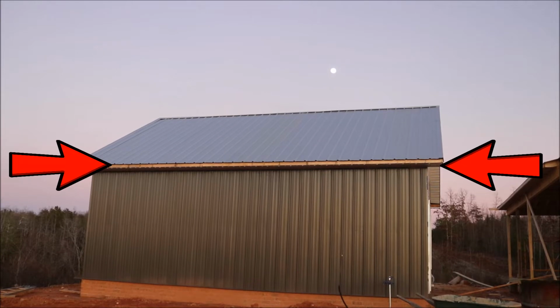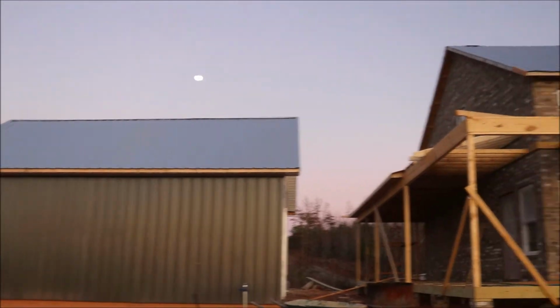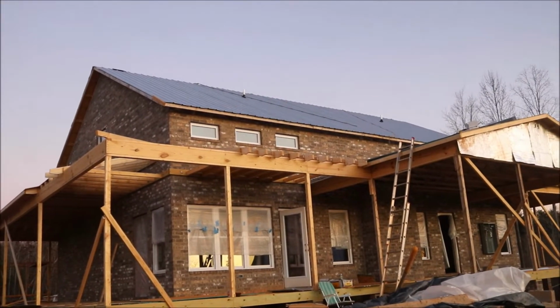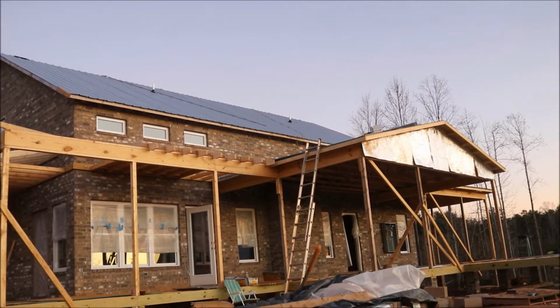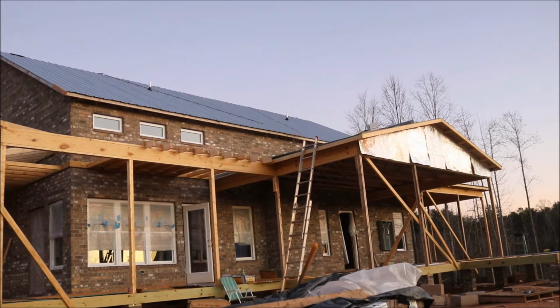As you can see here, the only thing not done is the boxing, but that will come. You can see they've got the ridge line on and the sides on and everything. If you move on over to here, you can see the top of the house is done, and they're working on that porch right there. We'll take you around the side over there in a second.